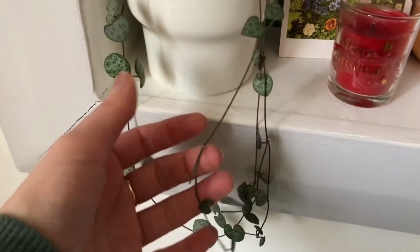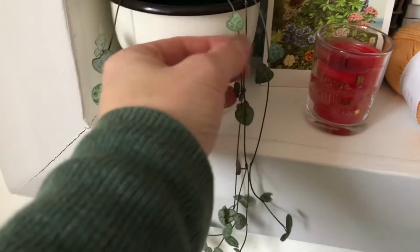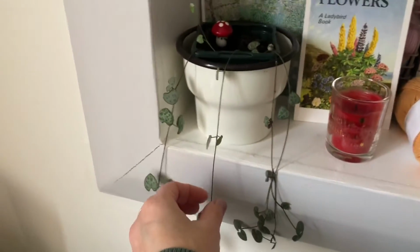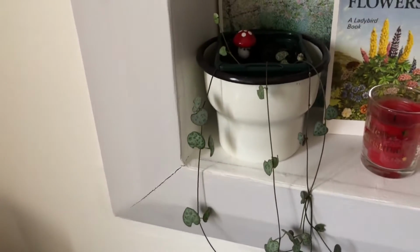The light in my sewing room is probably the best light in the house, so they are really happy sitting here. They're not right at the window, but they're getting some good light, so it's obviously a really good spot for those.